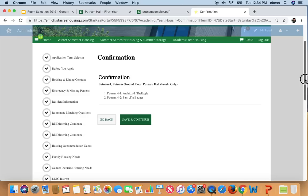On the confirmation page, it just shows you what you did on the last page. We're on Putnam 4, Putnam ground floor. Putnam 4-1 is where I placed myself. Putnam 4-2 is where I put Sam the Badger. Now nothing has been done yet, so once you hit Save and Continue, clicking this button actually creates your reservations in our system on the back side. So make sure you do this and don't log out before you do this.